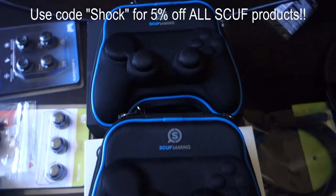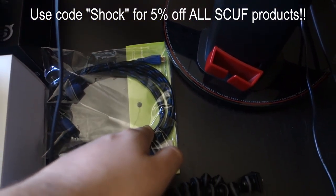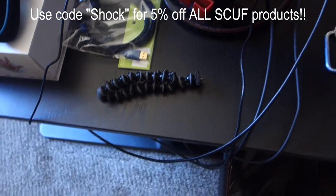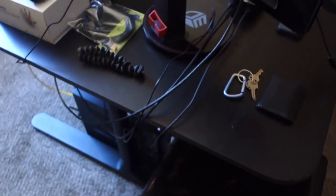So yeah, and then move over here. I got the charger cable, so I could charge the controllers. This is actually for my camera, but I'm not using it right now. I'd rather just use my hand to hold it. I've used it for all my other videos, but for this video, I'm not using it.